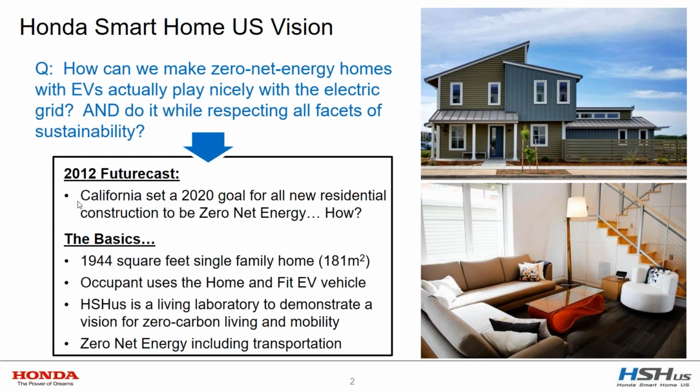And so this is a 1,944 square foot single family home. We have civilian residents who live there. We usually change the residents once per year. They get the use of the house and also an all electric Fit EV in the garage. And the project is zero net energy for the house and the transportation.